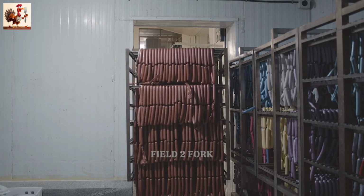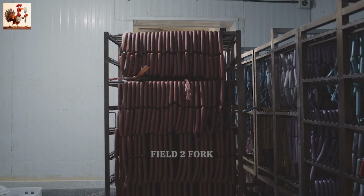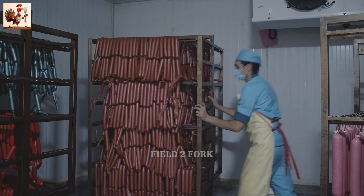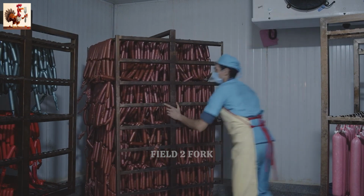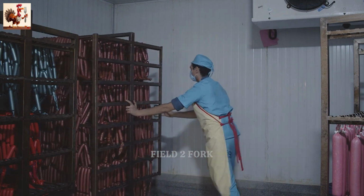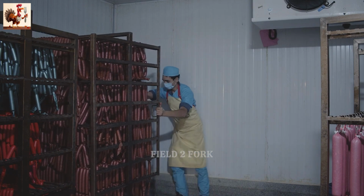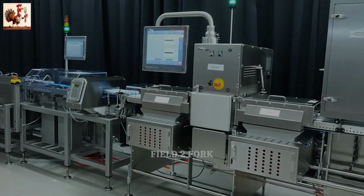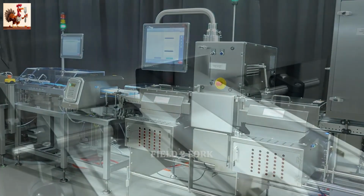Drying is also an important step, especially for sausages that are intended to be stored for a longer period. The drying process helps to reduce moisture content, which extends the shelf life of the sausages. This step is carefully controlled to ensure that the sausages do not dry out too much, which can affect their texture and flavor.